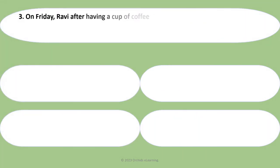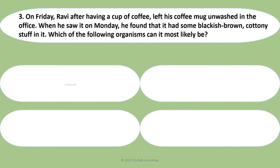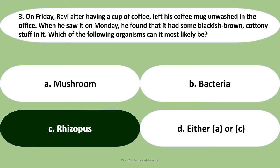On Friday, Rowie, after having a cup of coffee, left his coffee mug unwashed in the office. When he saw it on Monday, he found that it had some blackish-brown, cottony stuff in it. Which of the following organisms can it most likely be? C. Rhizopus.